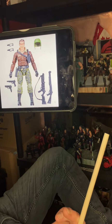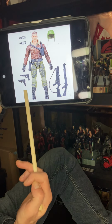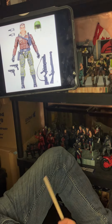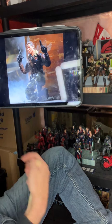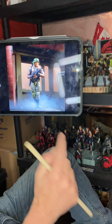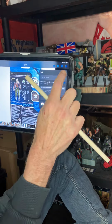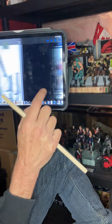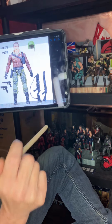But let's talk about the weapons assortment and give this clarity. Okay, he's getting two pistols, so you can do that double down pose where he, like, they show. Wow, where did they show it? Right there, right? You're getting those two pistols. You're also getting a shotgun, right? And I believe, if I'm not mistaken, this is like the third time we've seen this shotgun.